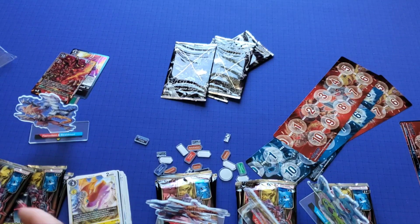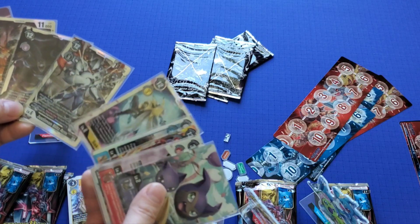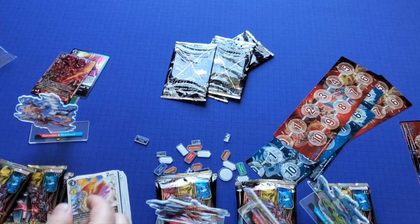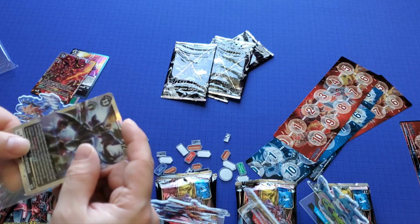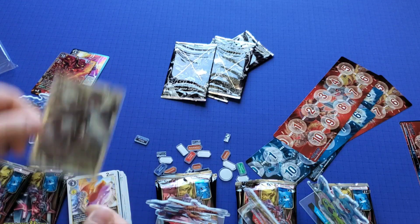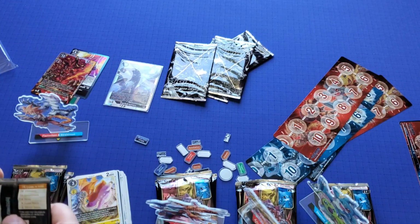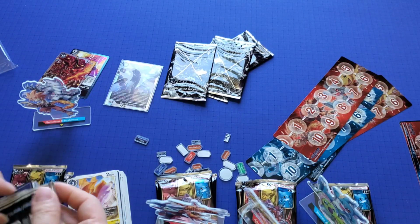Do I have him? Do I have this black card? No, I do not. So I pulled a card I don't own. Awesome. Now, I don't remember the alternative arts, but I don't think this was an alternative art just by looking at it. But yeah, awesome. I got a super rare. So far, I like you, even though you're the replacement for the one I lost.